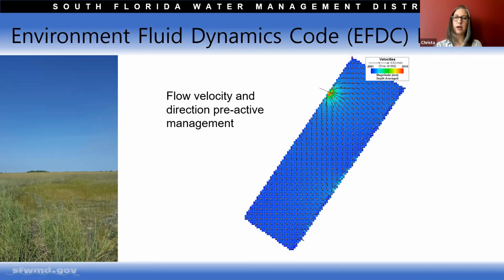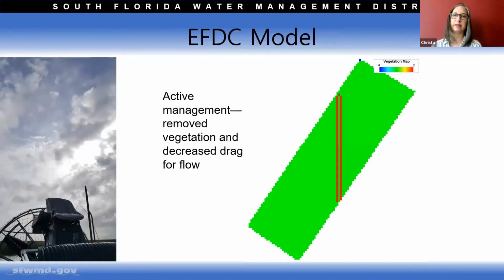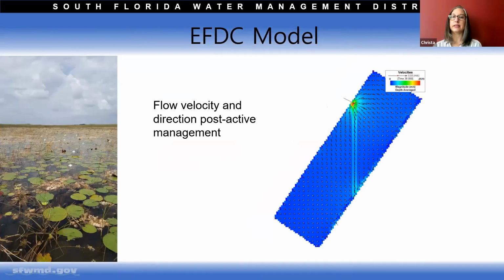So we did this model with and without the active management, where I took out the resistance from the sawgrass. The flow velocities weren't quite the same as they are on the landscape, but they were twice as fast in those areas where there was less vegetation resistance than they were outside the actively managed areas in the model.